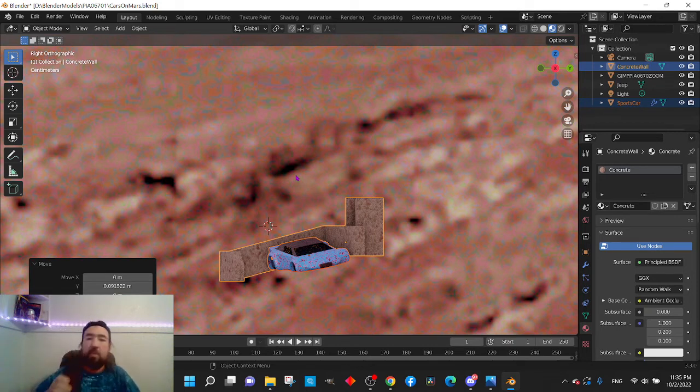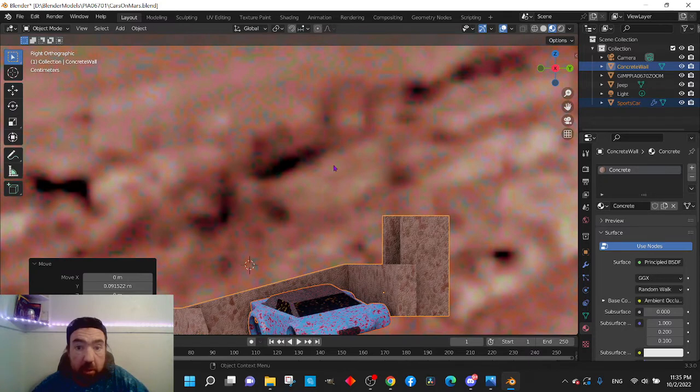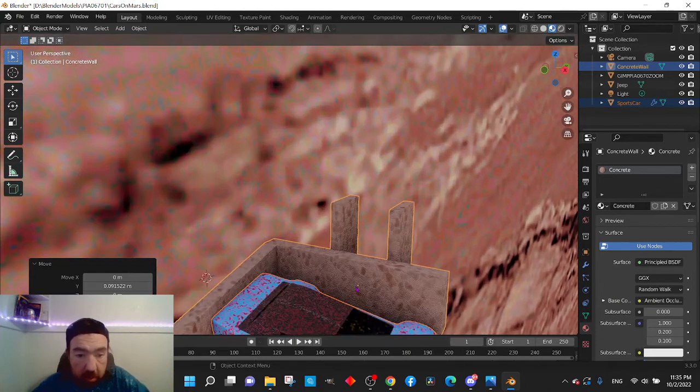God, I'm already at 25 minutes. Okay. So let me show you this real quick. We definitely have more to do on this stuff. Oh, and these are the two vertical pieces right here that stick up. 1, 2. All right. So this would be what this car looks like.